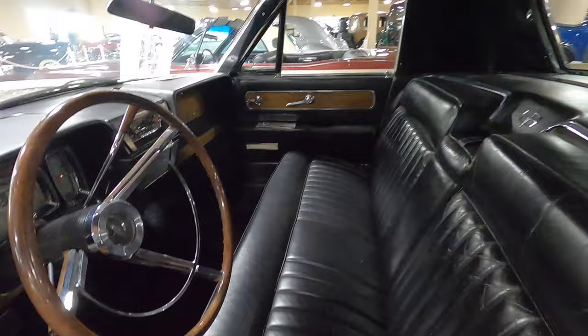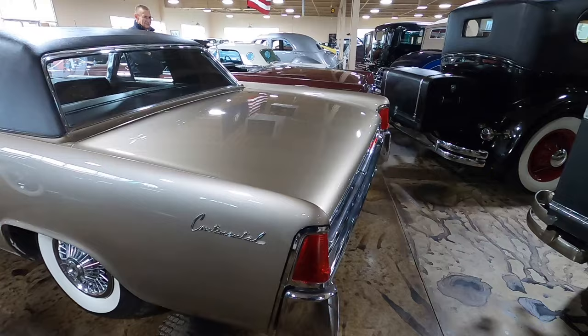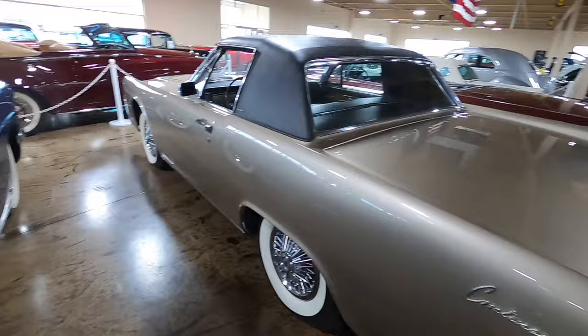Uh-oh, it's got a leaky fuel pump. Oh, yeah. Even though these cars are licensed and whatever, it's a constant battle. Even if you own one car, it's a constant battle to keep them going.